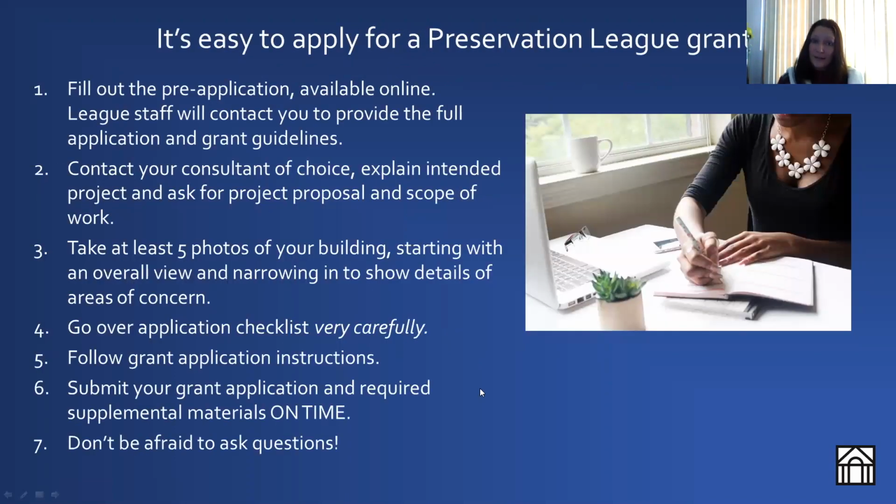All right, so are you ready to apply for a Preservation League grant? Hopefully you are. They are among the easiest grants you will ever apply for. And we have a two-step application process. You can go to our website right away and fill out the pre-application. This helps determine your eligibility to apply and helps you determine what project you're applying for. We can help you through this process, but fill out your pre-application first, and then we'll get back to you with the full application to fill out if you are indeed eligible.